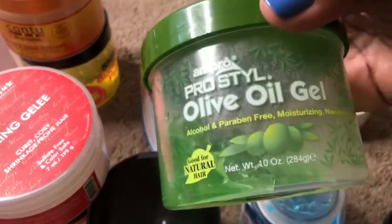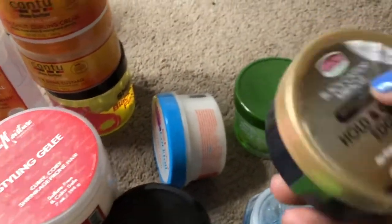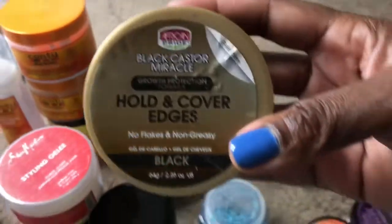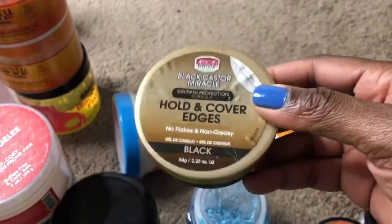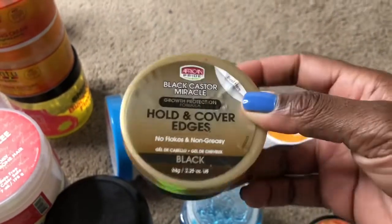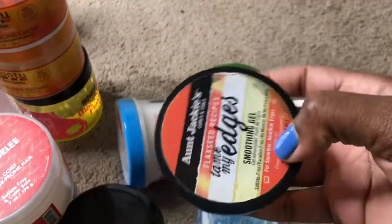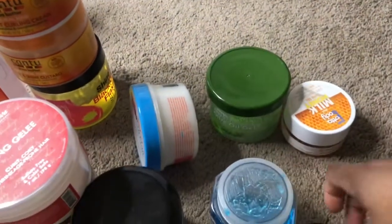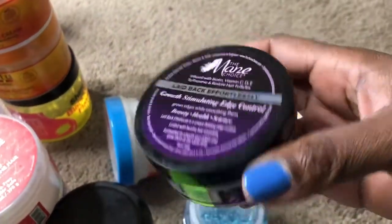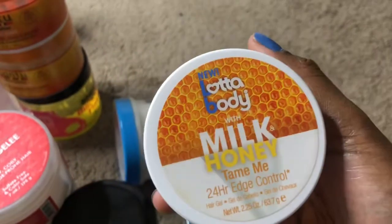Then I have this gel here. And then I have a few edge controls. This is if you have thin edges, this works really well. And also I have a little gray that I was trying to cover up, y'all. But yeah. And this is the Aunt Jackie edge control here. This is the main choice edge control. And I also use this a lot too.